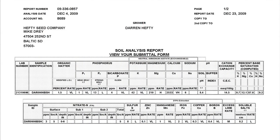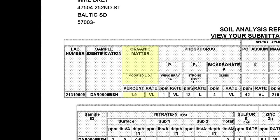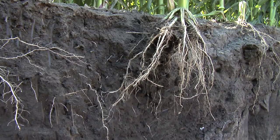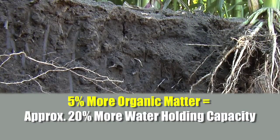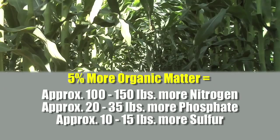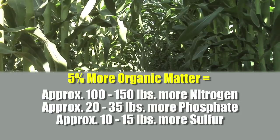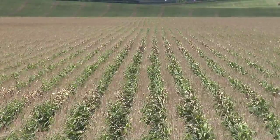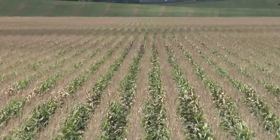Because, for example, with Darren's ground here and the test that I've got in front of me, it says organic matter 1.5%. Okay, well, if let's say I had a soil that had 6.5% organic matter, that'd be 5% more. Well, literally, that soil with 5% more organic matter could hold about 20% more water. It would also give us free release of many more pounds of nitrogen, phosphorus, and sulfur every single year. We would gain many dollars, tens of dollars, in nitrogen, phosphorus, and sulfur every single year if I had those organic matter levels higher in the soil.